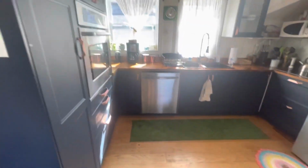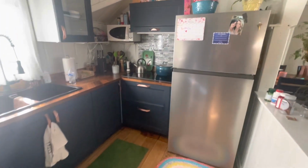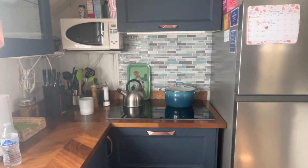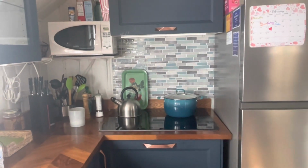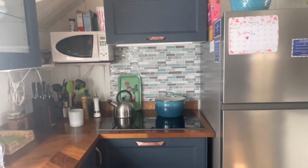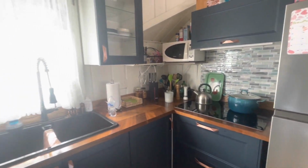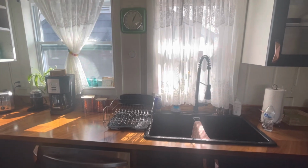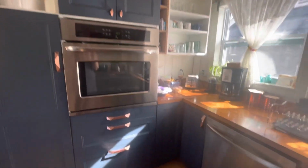Kitchen. What have I done here? I've put some rugs down. I found this rug at a little antique shop. Oh, I put this backsplash up because it was just painted and if something splashed up on it, it was so hard to clean up. So I just got this stick and peel stuff that I put up there, and it wipes down so nicely. I took the one drapes down that she had in here, and I put shears up. And that is just about all in here.